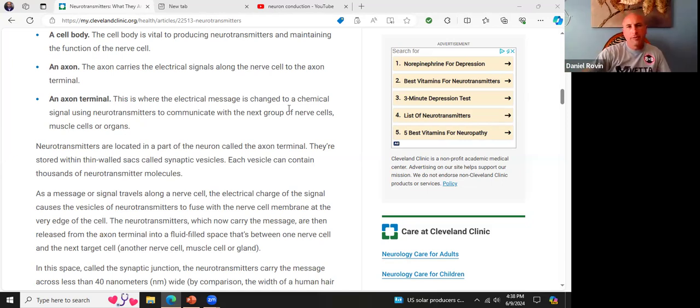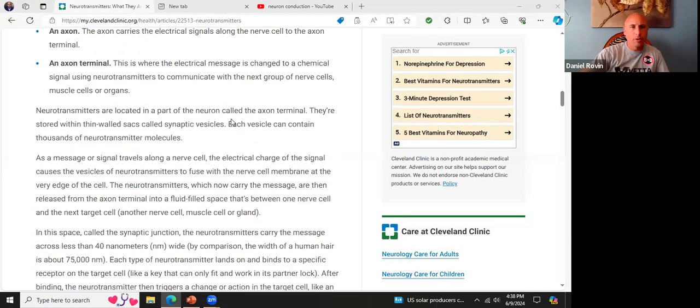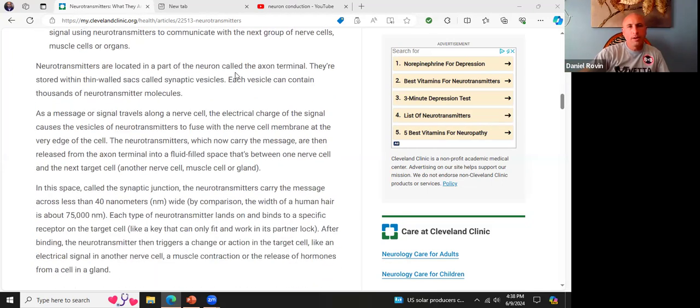This is where electrical messages are changed to chemical signaling using neurotransmitters, to communicate with the next group of neurons or muscle cells or organs. Neurotransmitters are located in the neuron's axon terminal, as we saw. They're stored within these thin-walled sacs called synaptic vesicles. Each vesicle can contain thousands of neurotransmitter molecules, okay? Thousands of molecules of that type of neurotransmitter, or in some cases, multiple neurotransmitters within the same vesicle.